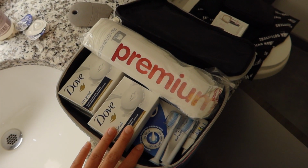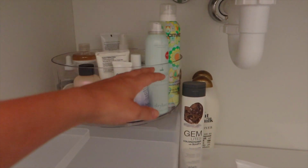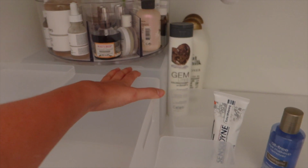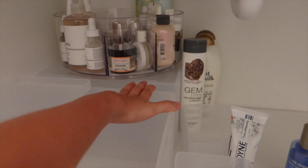Okay, so what I'm gonna do is put like extras of products I have into this little bag, and then I'm gonna throw it under the little like Lazy Susan for all my products. Under this bin, I'm gonna put the extras so that when I run out, I can just go under there and get them out. I've decided I'm going to move on to clothes because the bathroom is kind of confusing, just figuring out where to put everything. I feel like clothes are going to be possibly easier.